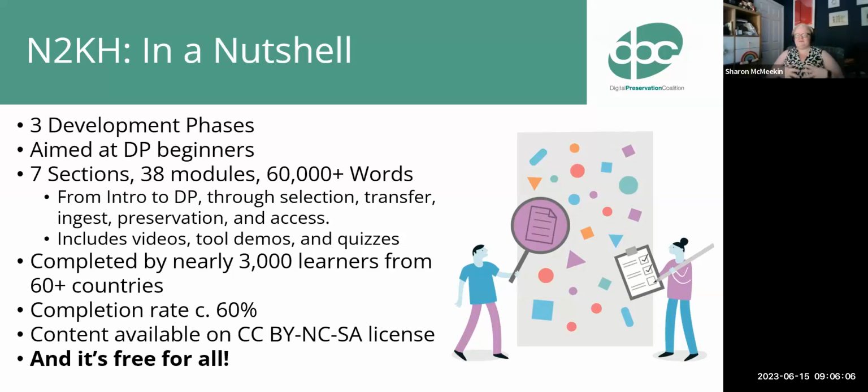Now, our competency framework at the Digital Preservation Coalition defines 5 levels of knowledge and skill, going from novice, beginner, intermediate through to advanced and expert. And Novice to Know-How was very much aimed at those people who were at a novice or beginner level. So people who perhaps had heard about digital preservation, had a little bit of introductory training, but didn't have the confidence to really put things practically into process. And that's really exemplified by the fact that the full title for the course is Novice to Know-How, Digital Preservation for Beginners.